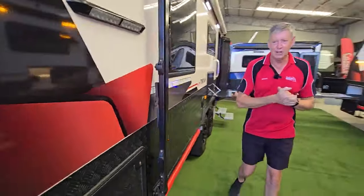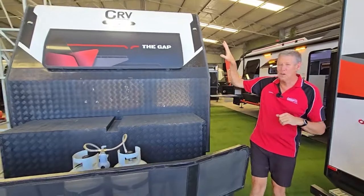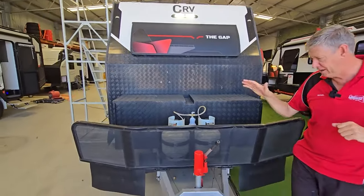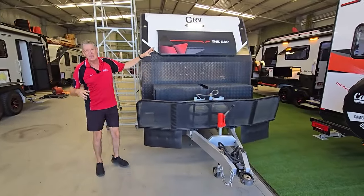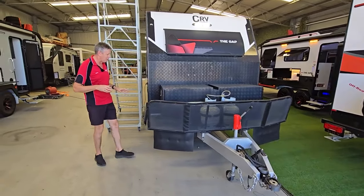So let's have a look. We're going to see some normal wear and tear on the front of a van. Stone chips and the likes, just proves that it has been off-road. Obviously we had our trailer mate jacks, we had our DO35s, we had the front boxes. You've heard me talk about the modifications we did obviously with the door on the front boxes.